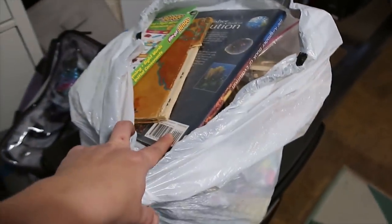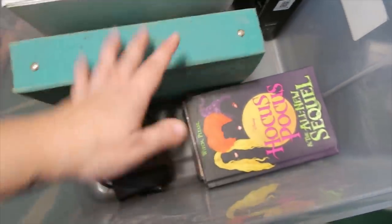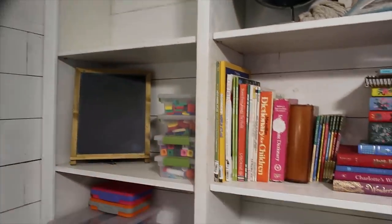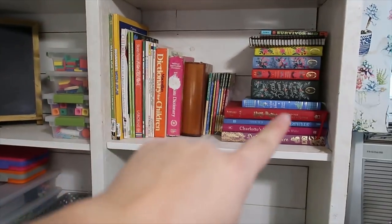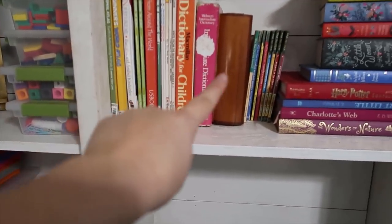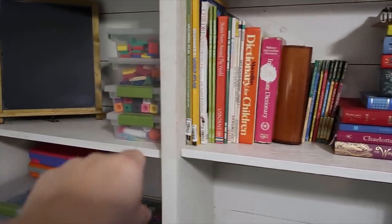Things that are going to be donated. I've packed up these things to keep and put in storage so far. And then I have cleaned these four. These are going to be for our read alouds and just our general reference books and school books. That's what that shelf's for, and our science kit there too.